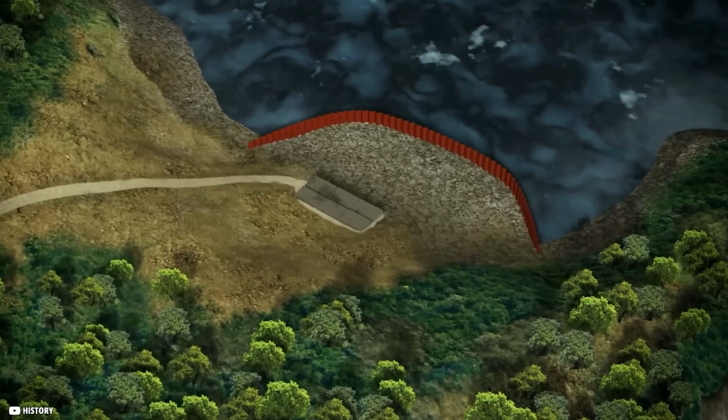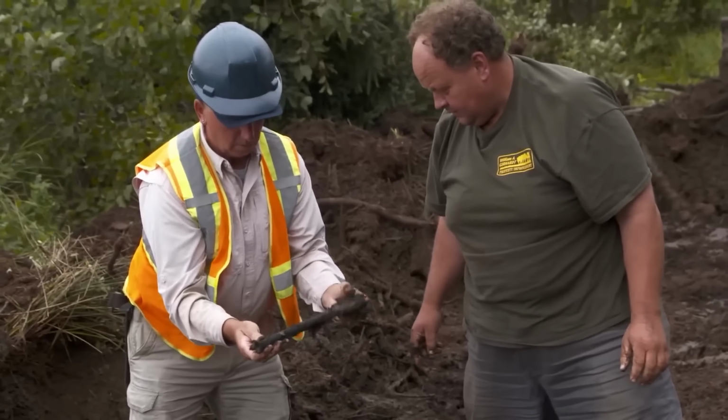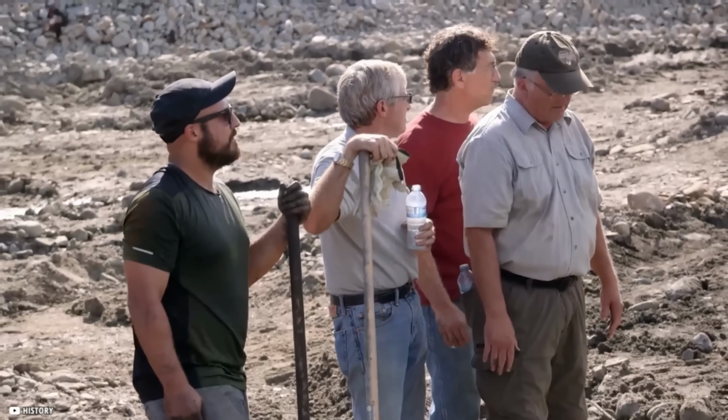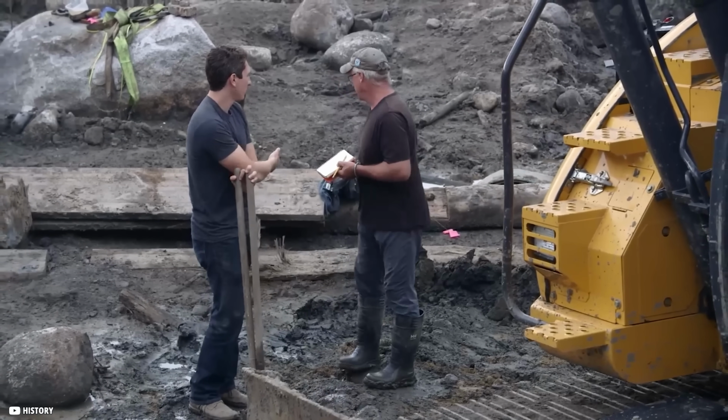Do you know what's even better than the U-shaped structure? The amazing finds that were unearthed. This is going to leave a lot of questions in your mind. Let's see. These findings did not occur simultaneously. They started showing up one after another, and the whole thing became a thrilling adventure.